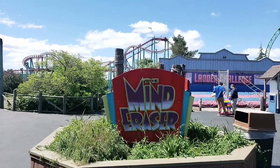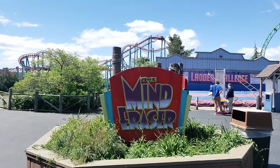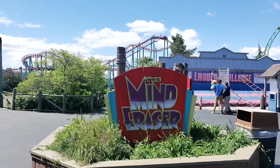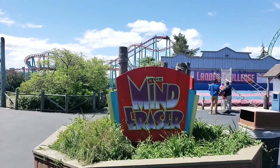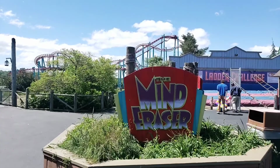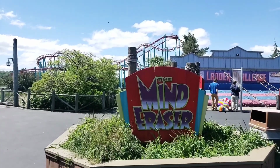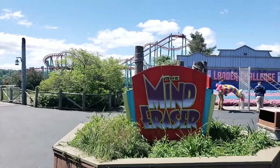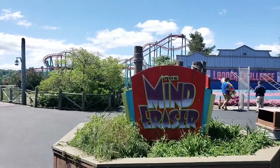Oh boy, here we go. The dreaded Vekoma SLC, the Mind Eraser. All these different Vekomas have different ride experiences. Let's hope this is one of the good ones. I haven't heard too many bad things about this one. The Mind Eraser at Six Flags America gets a bad rap, but we've actually had a pretty good experience on that one, so let's hope this one's at least comparable.